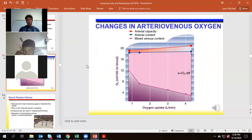Now, we're going to find as we're increasing exercise intensity, we're going to also see a greater AVO2 difference because we're doing a better job of sending blood to those areas. And when that blood gets there, those tissues are going to do a much better job of pulling the oxygen from it as it happens to be passing by it.